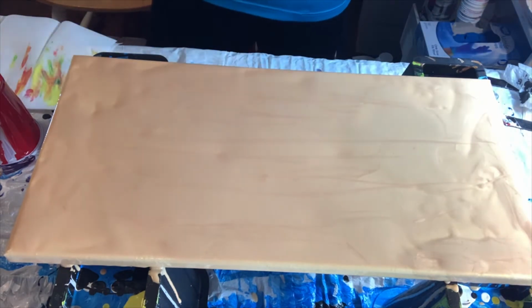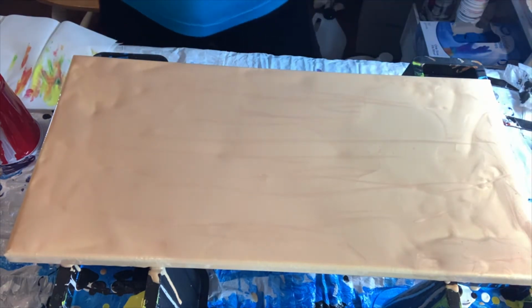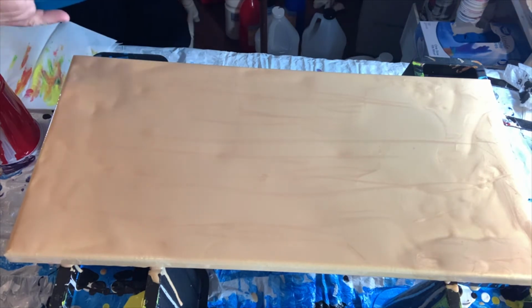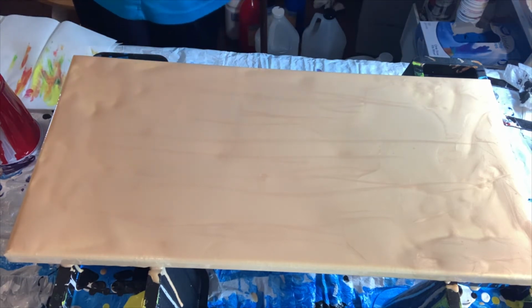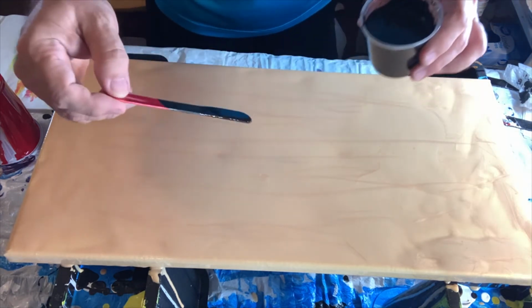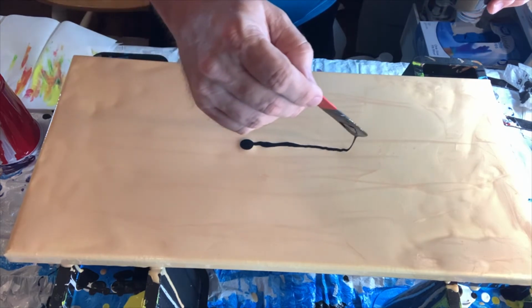The one thing when you do a Dutch pour, because you add more water to get it more fluid, is that sometimes it's awful thin, especially certain types of paint like the gold and the silvers. So that's why it's kind of hard to get a really good covering on there. So I'm going to use, I want to go with a little bit more minimal black, so I'm going to let it drip out of here.